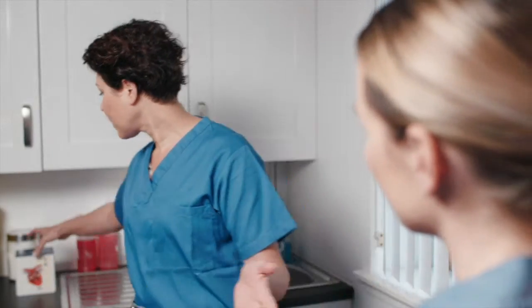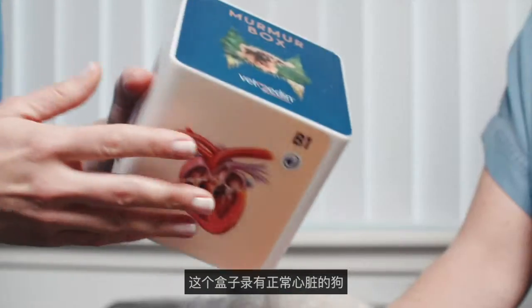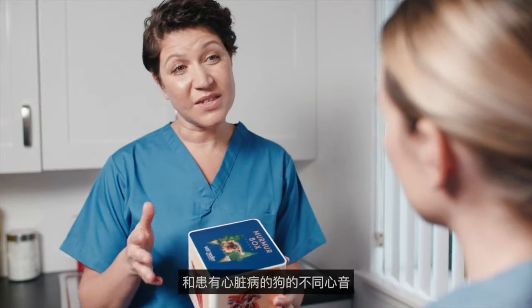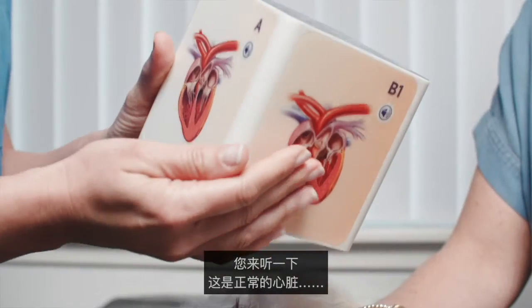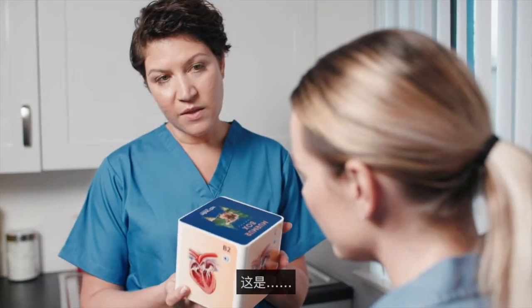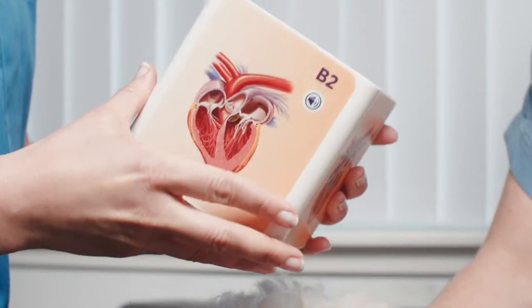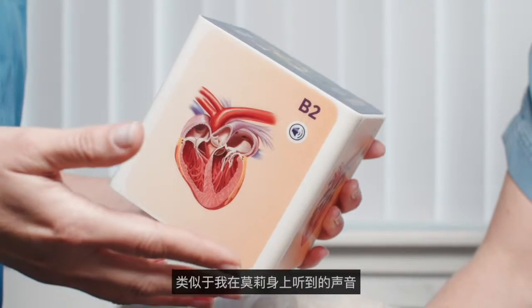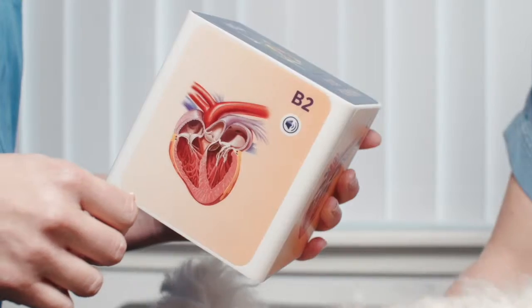Let me show you. This box contains different sounds of hearts, both from dogs with normal hearts and dogs with heart disease. Have a listen. This is a normal heart. And this is a heart murmur. It's similar to the noise that I can hear in Molly.